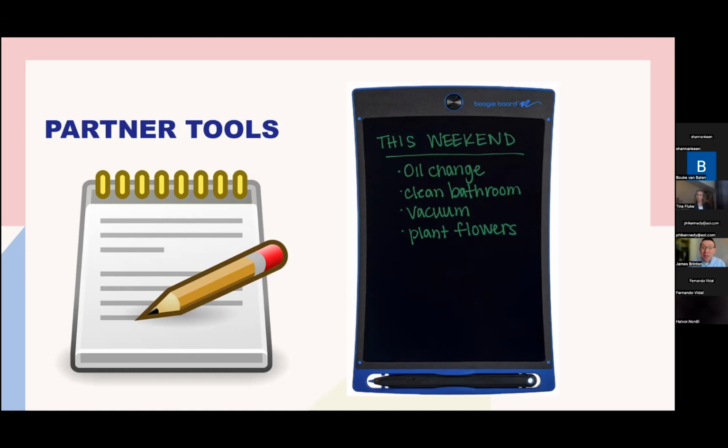On the right, we have something called a boogie board. Now, this is a very inexpensive electronic tablet that you can find on Amazon. I found it at a toy store, and it has a small battery inside. It allows you to take the pencil at the bottom, write a few notes, and the top button is an eraser. So it just erases. It's a very short-term notepad. It's fun. Kids and adults like it, and it's portable.